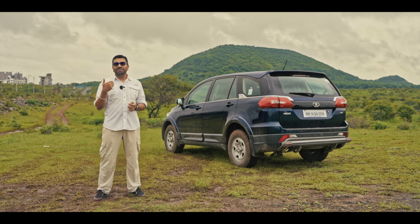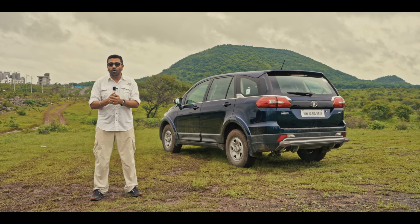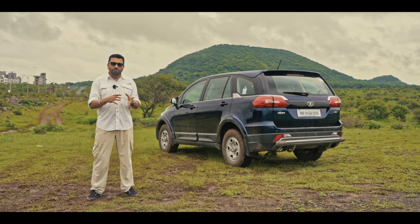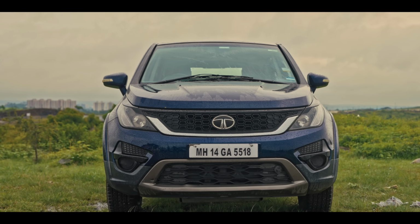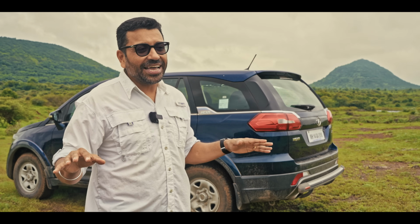Of course, it did not have the volumes to justify the upgrade, but even those people who owned the Hexa really loved the Hexa, and the Hexa could have kept that body on frame, all-wheel drive, rear-wheel drive, that whole thing alive for a bit. But unfortunately, no longer, and I don't think the Hexa is coming back. And that's why that was the end of the Hexa story.